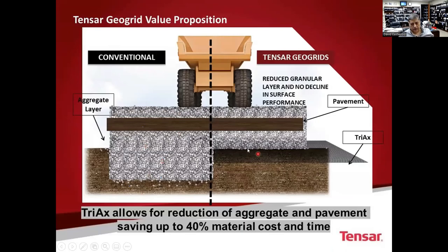If this is your gravel, if you put geogrid in there, that will reduce your gravel requirements significantly. You can save money by using geogrid, so you don't have to use as much flexible base.